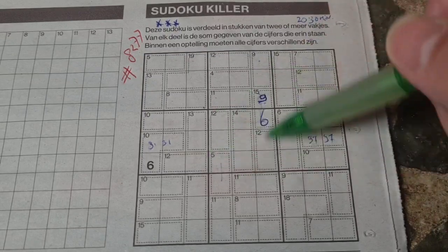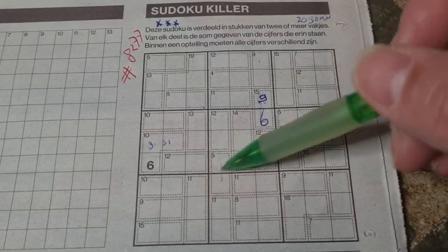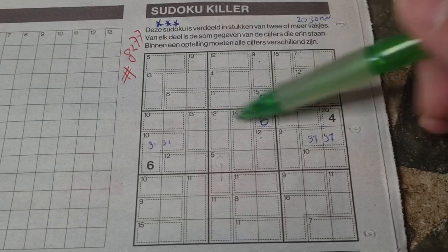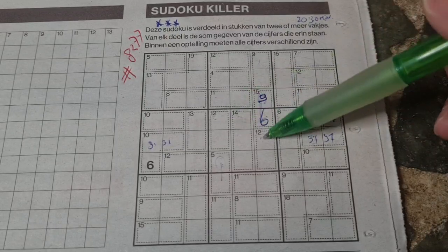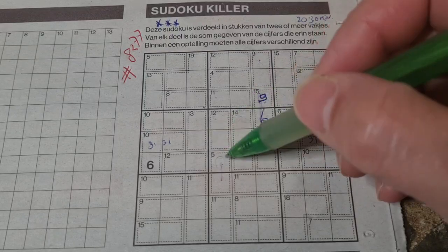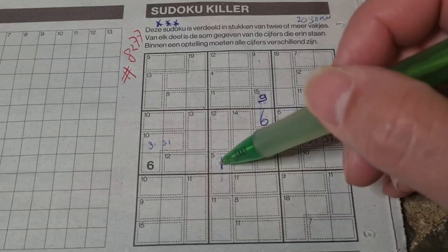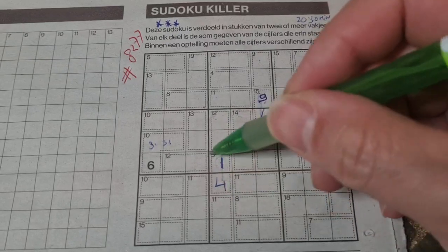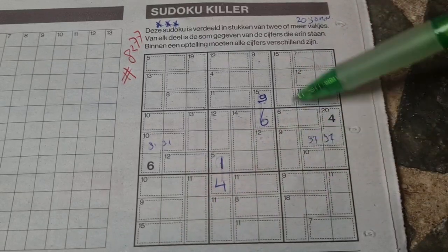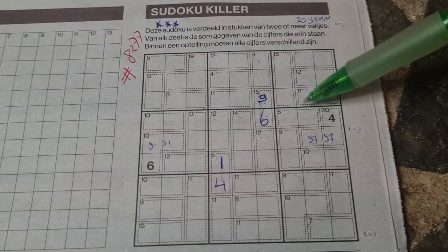Okay, now this big square: if I count all these numbers, I will know what number this will be. 14 plus 6 is 20. Double 12 is 24. 24 plus 20 is 44. So 45 minus 44 is a 1. In a box of 5, the combination here will be 1 plus 4, which is equal to 5. Okay, now all the big squares are complete.